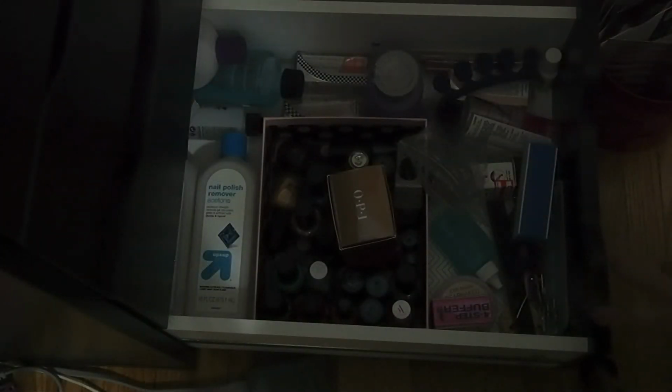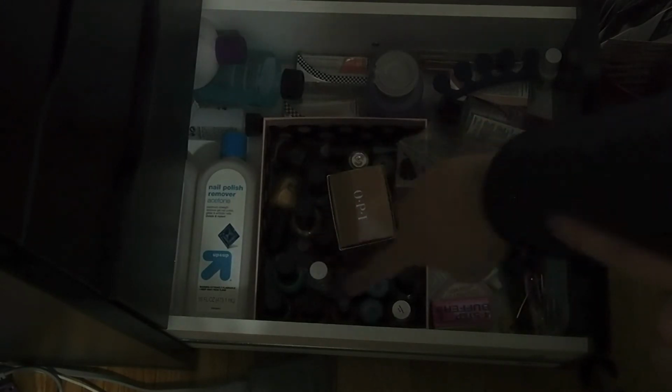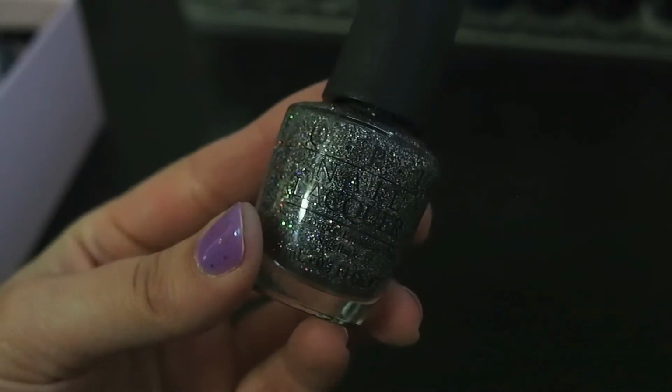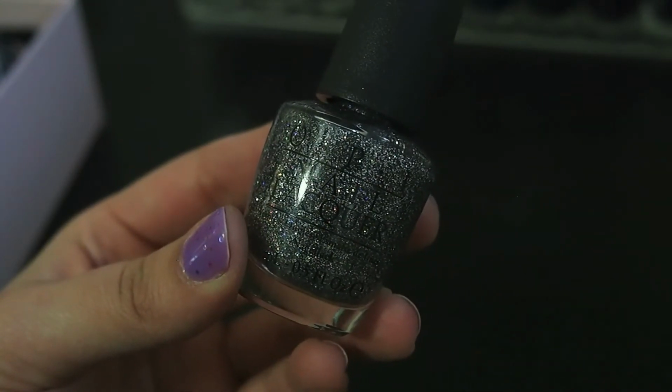Alright, so this is just the bottom drawer of my Alex system, and it's my nail drawer. So I have this glossy box right here, and that has all the rest of my nail polishes in it, so I'm going to pull that up, and I just wanted to show you kind of where I keep them all. So this is my full size of My Voice is a Little Norse that I was talking about earlier.